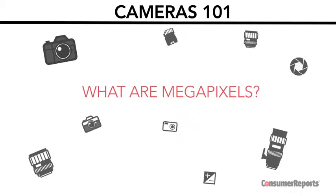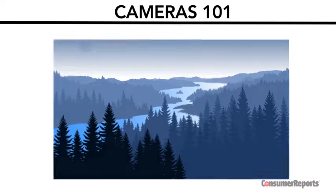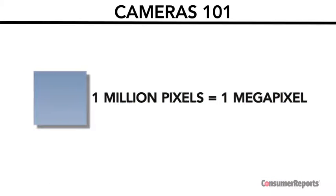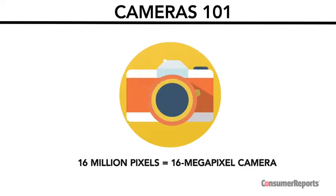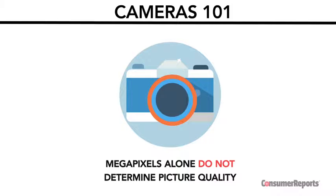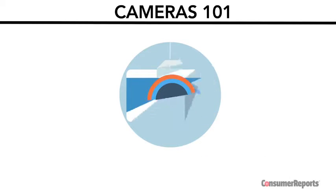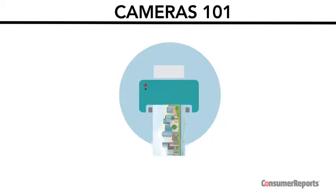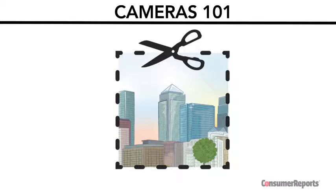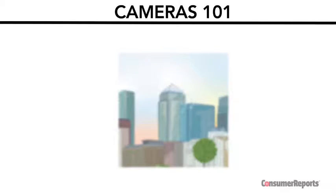What are megapixels? Images are made up of pixels. When you have 1 million pixels, you've got a megapixel. So, a camera that captures 16 million pixels is called a 16 megapixel camera. It's important to remember that megapixels alone do not determine the quality of the photos you capture. But the number of megapixels does determine how large you can print those photos and the amount of cropping you can do without them looking grainy or blurry.